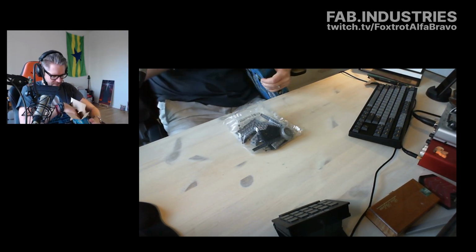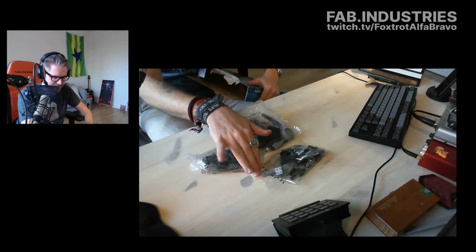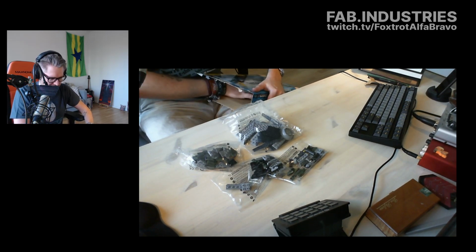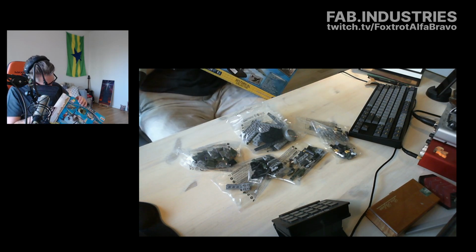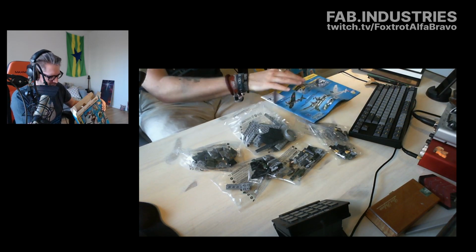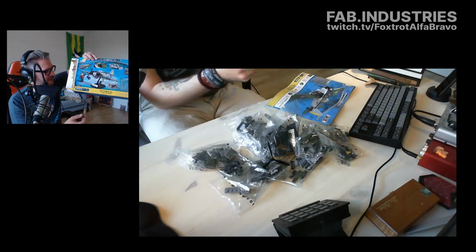What do we got? Let's go. Another smaller bag. More bags. And there is something. Smaller bags. Well, that's quite a lot of bags. And the manual is a bit not very straight. Okay, let's get the other bags out.